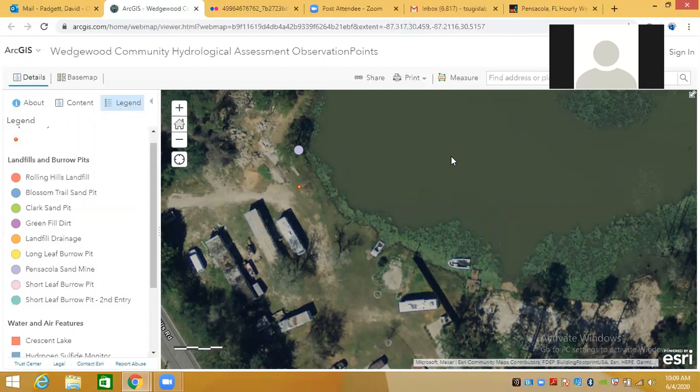What's the name of it? It's called vetiver. I think it's spelled V-E-T-I-V-E-R.